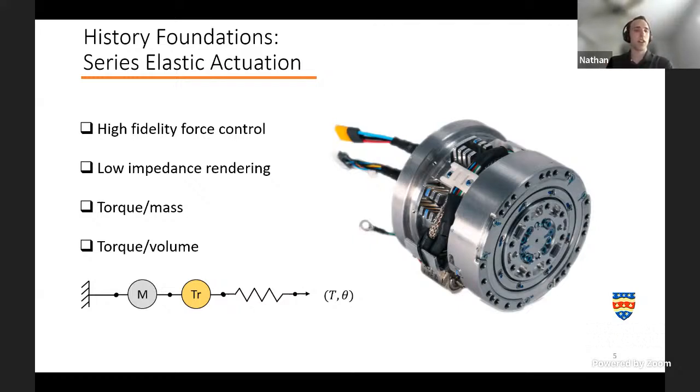The whole point of the series elastic actuator is that you can get high fidelity force control and really good torque to mass or torque to volume ratios without other issues like shearing gears. In addition, you also get low impedance rendering, which is essentially a measure of the stiffness you're getting inside the gear, so that if you whack into something, you are not going to break the thing. You're going to be compliant and not rigid with the rest of the world. This is your bread and butter, and you see it with a lot of cobot arms. If you buy a KUKA arm or a UR arm or any of those cobot arms, this is basically what's on the internals of all of them.